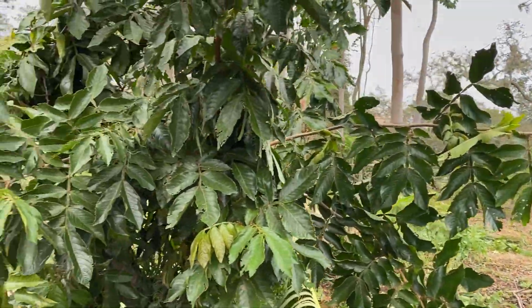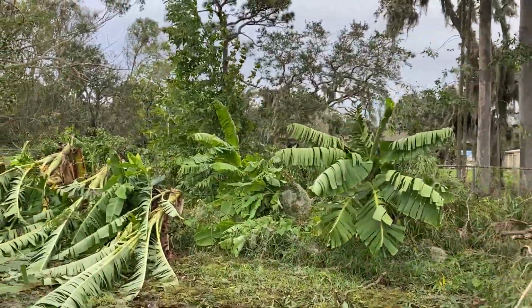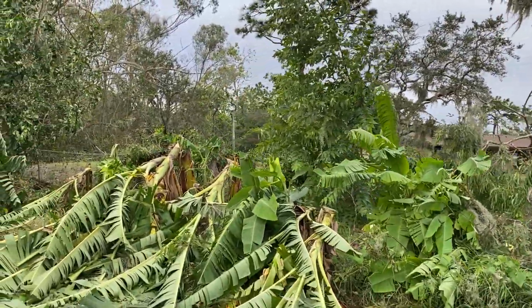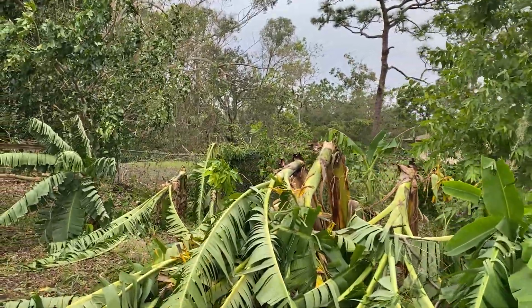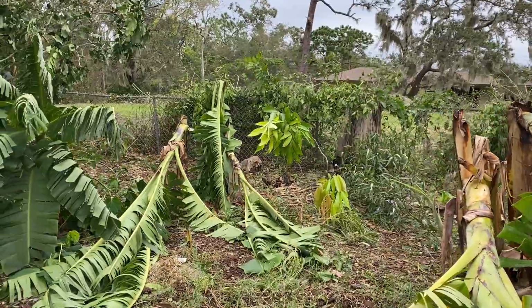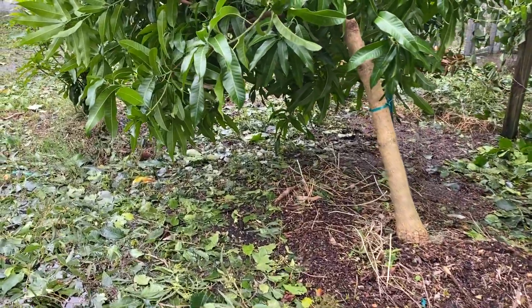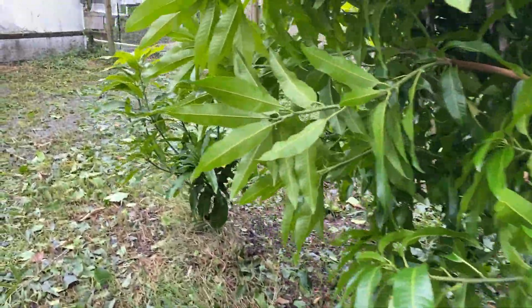The Inga Vera did great because we had just pruned it. And then I have an Inga Cinnamomea, which thankfully did great because it's the only one I have. It's just that little one there. The Cac Mango is leaning a lot, so we'll have to take a lot off the top of that one and upright it.